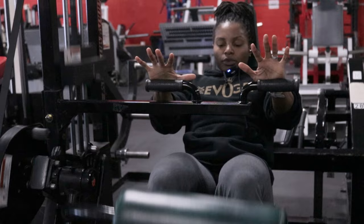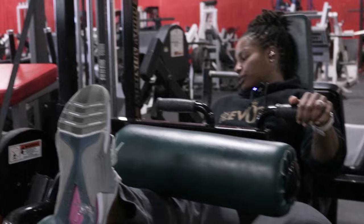Now if I ever feel like the weight is too light, I'm just gonna go ahead and bump it up a little bit, now that I know I'm comfortable with the machine and how it works.